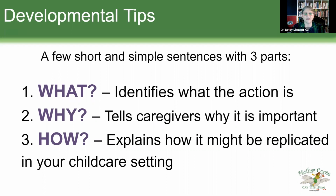So let's see if we can create other developmental tips about what we've learned in this video. So do we want to put everybody in breakout rooms? And you're going to have, did we say 10 minutes or 5 minutes? Rebecca?